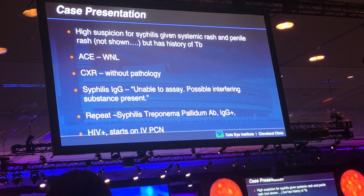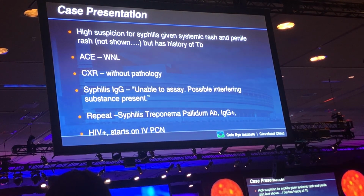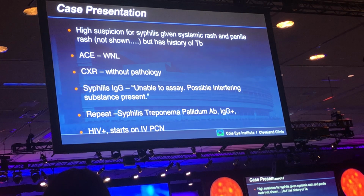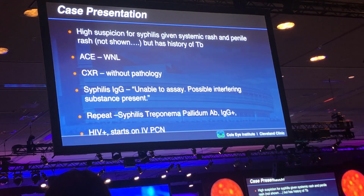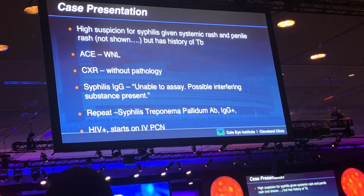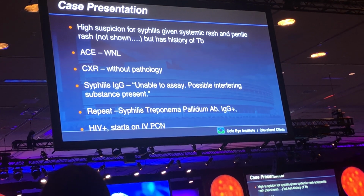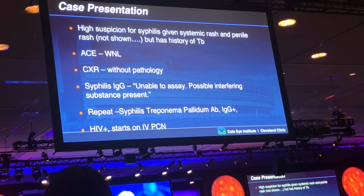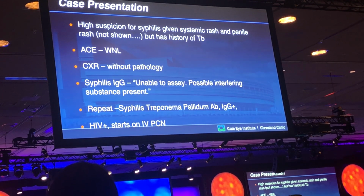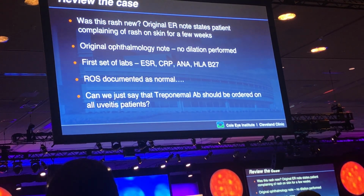Well, it used to be a prozone effect, that they had so much antibody that you just couldn't detect it. I think that that's less likely to occur right now. Uncertain what happened in this case, but you have 3 different types of tests. You have 2 treponemal tests, you have 1 non-treponemal test, and I think you should just keep going as you did until you get the positive that you need. Exactly, I think that's important because sometimes there can be interfering substances that are produced and can actually negate this. So HIV positive, starting on IV penicillin.